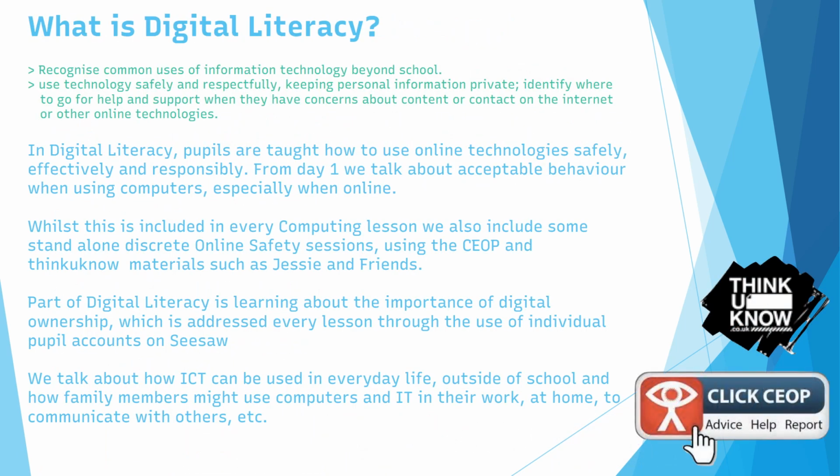The final computing strand is digital literacy, including online safety. One of the most important aspects of our computing curriculum at Hunters Bar Infant School is the teaching of how to use computers, IT and specifically the internet, safely, responsibly and sensibly. We take this aspect of our curriculum very seriously, and our computing lead has completed the CEOP ambassador training. Whilst we do have a series of discrete online safety sessions, online safety is incorporated into every computing lesson and is also referred to whenever children use computers and the internet in other parts of the school curriculum.